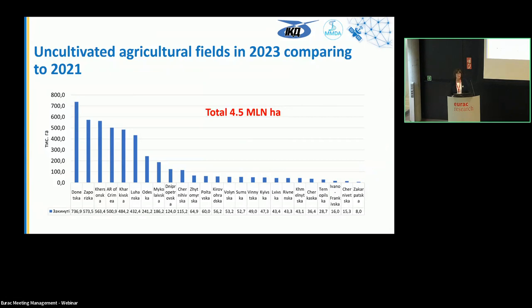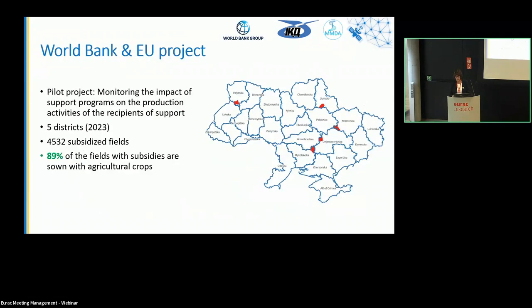And right now, this year, compared to 2021, when there was no war in Ukraine, we have in total 4.5 million hectares of uncultivated agricultural land, which was cultivated before the war, and now it is not used due to different factors.